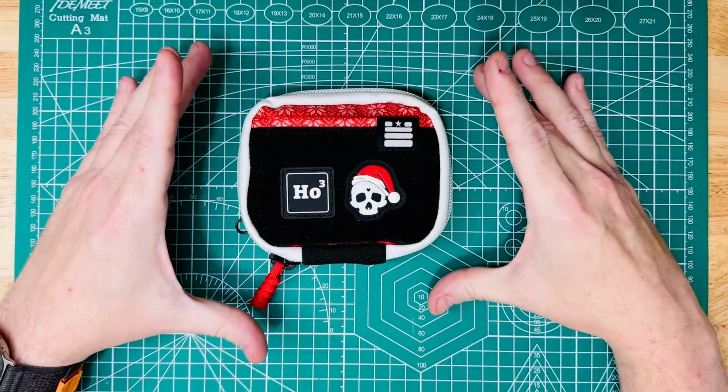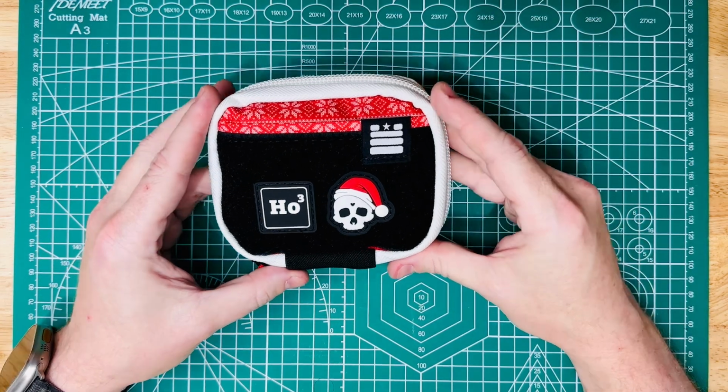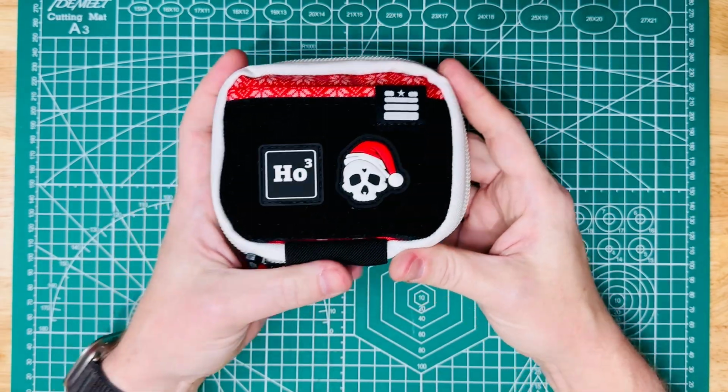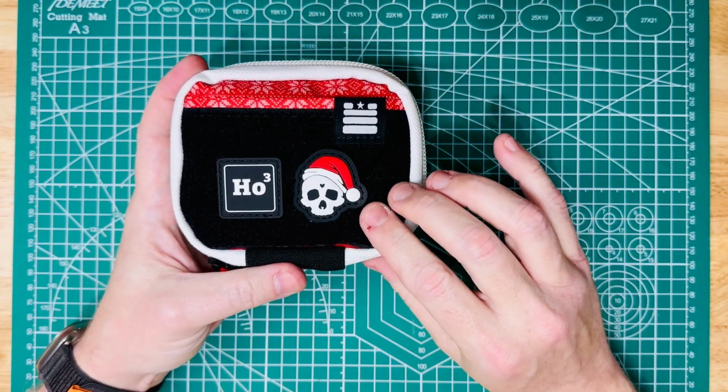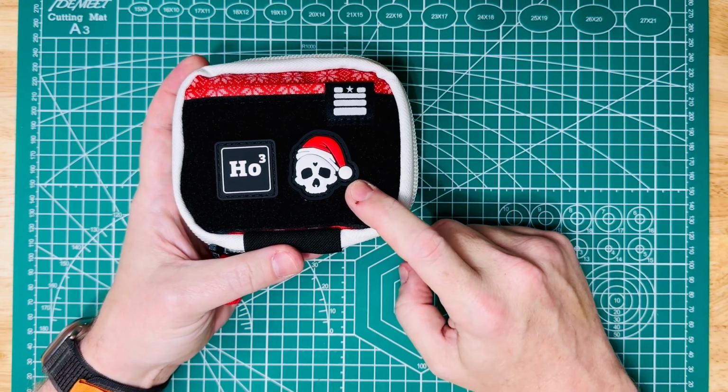Starting off, we have a Garage Built Gear Mighty Pouch. This, of course, is the Ugly Christmas Sweater Edition. It's got this fun print on it. On the top, we have some Ranger Eyes. I've got Be Kind, Stay Wild, Carry the Skull Christmas Ranger Eye.